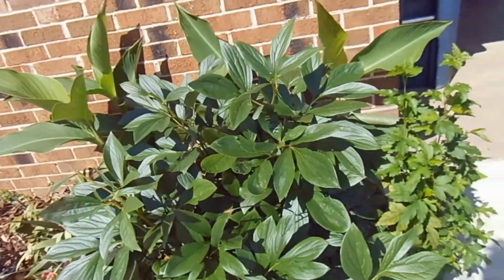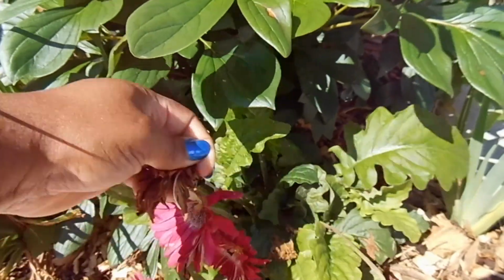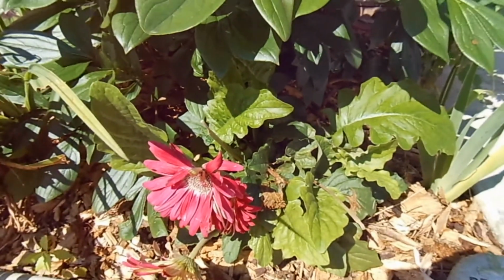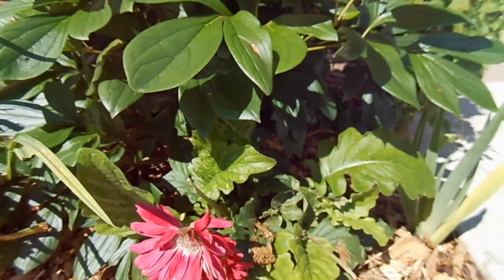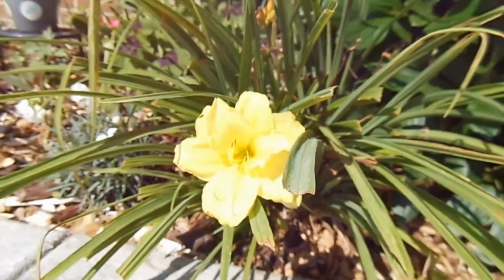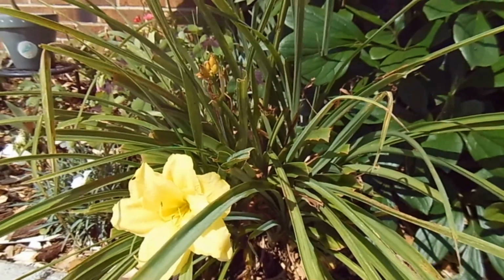But down here, I have Gerbera daisies that are actually done. So what I do is I pull them when they are done with their flowering. I don't want them to go to seed yet. I just pull them and I put them back into the garden to feed the soil, as long as it's not such an eyesore. If it is, then I'll take some of the extra foliage like I did with the peony plant and put it in my compost. But over here we have a yellow double daylily, and a lot of this same variety is around the mailbox.